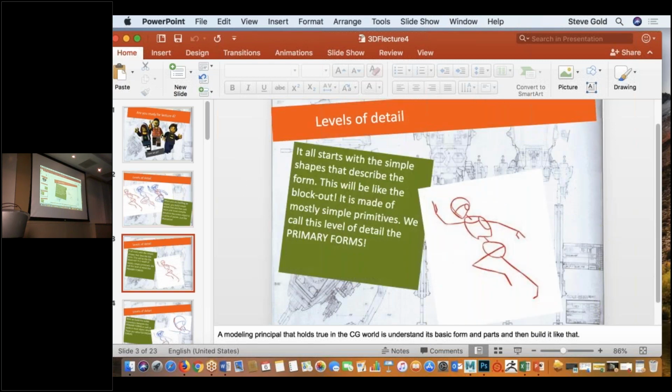All right. Now the first phase is our primary details. And when we're talking about primary details, we're trying to get our primary forms, the basic shapes and volumes that occupy whatever it is we're trying to make. So again, if I'm trying to draw a telephone pole, I start with a cylinder. If I'm trying to model a telephone pole, I also start with a cylinder because that occupies most of what I need right out of the box, and then I can make modifications as I need to improve shape and form. Primary forms.